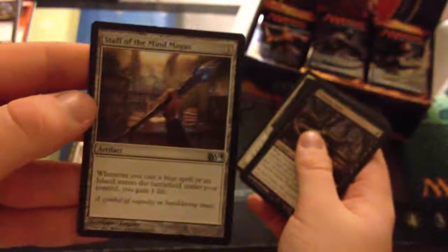Alright, Staff of the Mind Magus, Serra Angel, and Vampire Warlord are the uncommons. The commons are Merfolk Spy, Predatory Sliver, Solemn Offering, Academy Raider, Quag Sickness, Ring of Flesh, Chandra's Outrage, Master of Diversion, Divination, and Festering Newt. Okay.